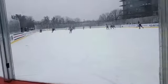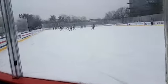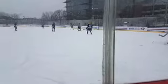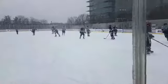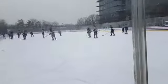Lindsay sends it over to McFarlane. He dumps it out into the center to Triplett. Triplett tries to send it over to Couture. Couture knocks it back to Rotuzny. Back to Couture. They get into the offensive zone. McFarlane picks it up. They're going to call. Yeah, that may be an offside.